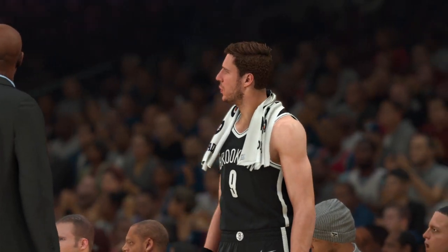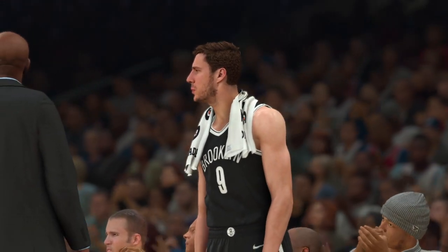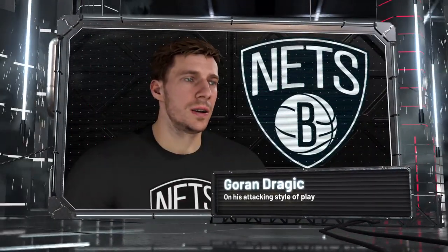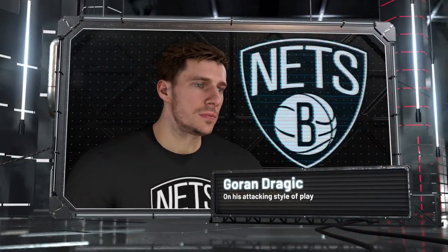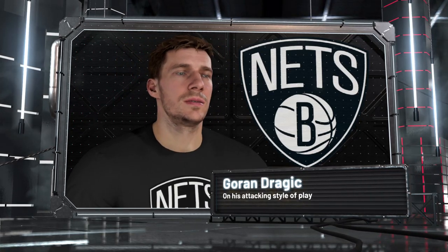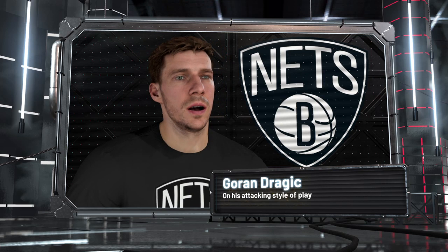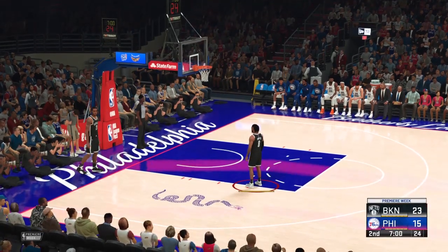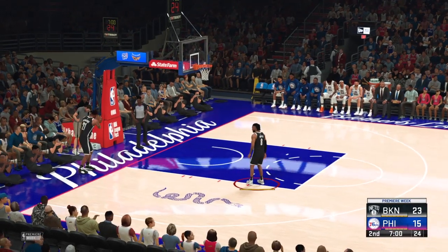With his slithery slashing style of play, Goran Dragic knows all about drive and kick. Try to get inside the paint and collapse the defense, and then we spray the ball. And, you know, our saying is good to great. Sometimes you have a good shot, but if you make an extra pass, you're going to have a greater shot. And Goran Dragic has always been that triple threat: shoot, drive, and pass.